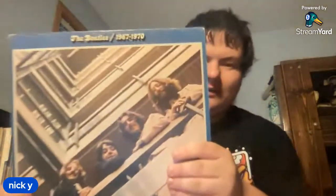Beatles 67 to 70, which Garrett told me was his first album he ever owned by the Beatles. And congrats to that, because this album is brilliant. Probably my favorite compilation album, if you ask me. Normally, I hate compilation albums, but this compilation does such a good job rounding up all the best songs from 67 to 70.